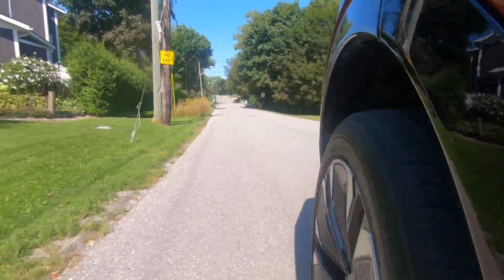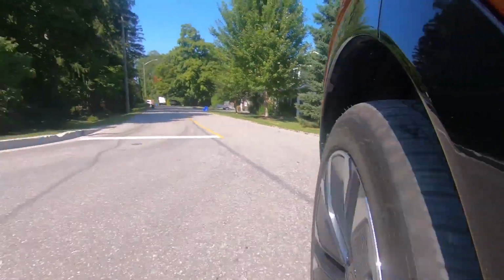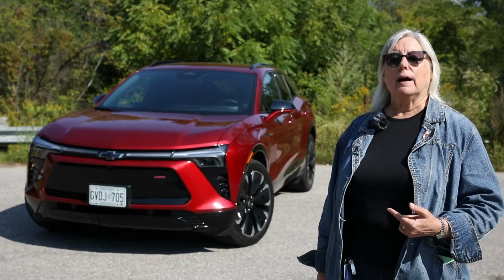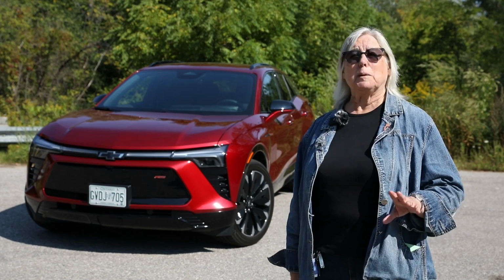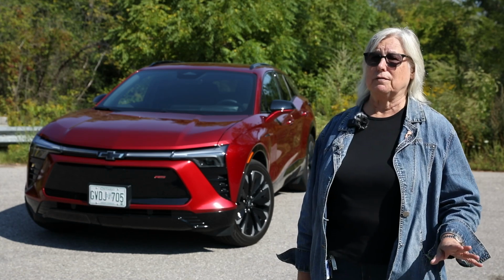The system puts back some power into the battery through regenerative braking, and you can set the level for that right to one-pedal driving. That's when the regeneration is strong enough that when you take your foot off the throttle, the vehicle slows and then stops. I'm not always a fan of these systems, but the Blazer's is pretty smooth and easy to modulate, and I've been using it almost exclusively.